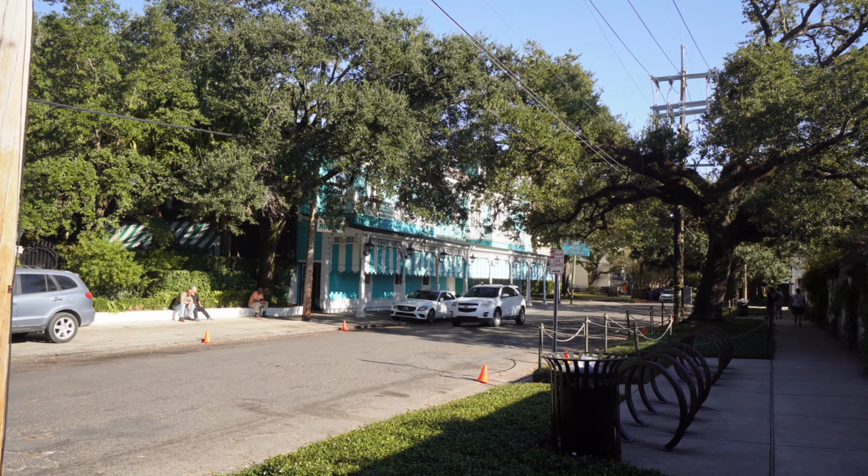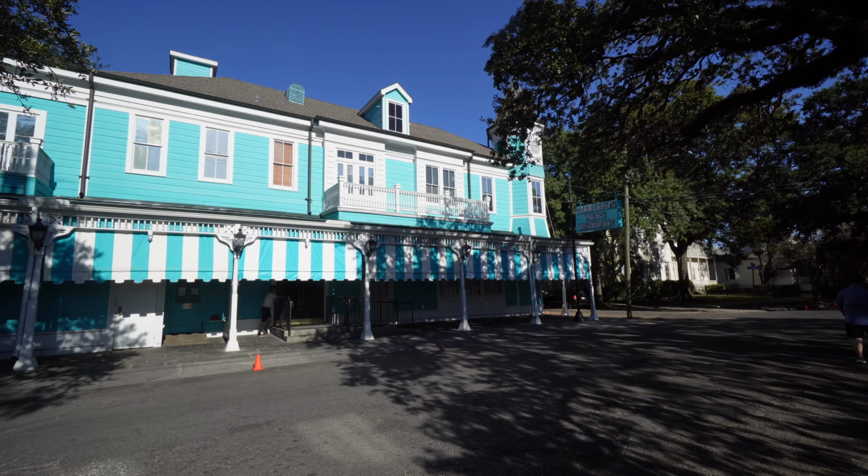And we're right next to Commander's Palace, which is a very popular restaurant here in the Garden District. You got the teal and white awnings. Presidents, celebrities, they all go here, and you gotta dress up.